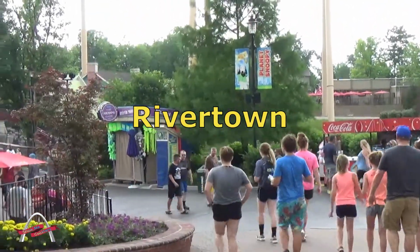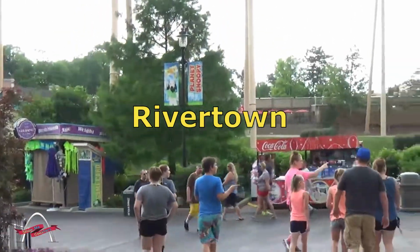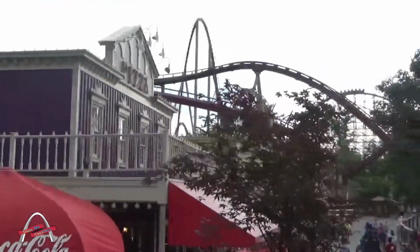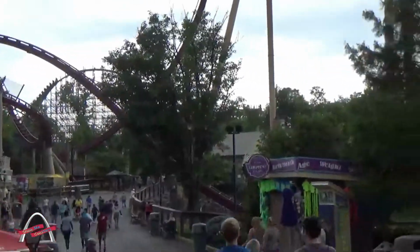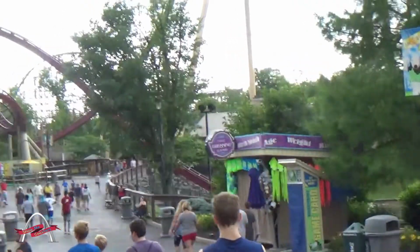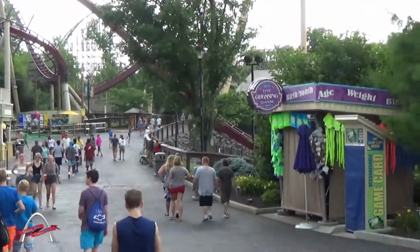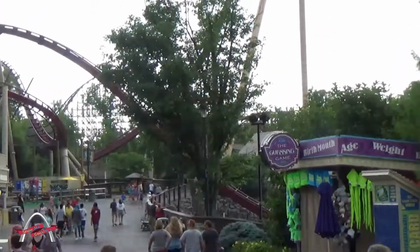Folks, we're leaving the Coney Mall and entering the Rivertown section of the park. To my left is LaRosa's. During the summer, they have a lot of good deals on cheap pizza, like $1 a slice. Yeah, they have those dollar days in the fall. When you're on a budget, it really helps.